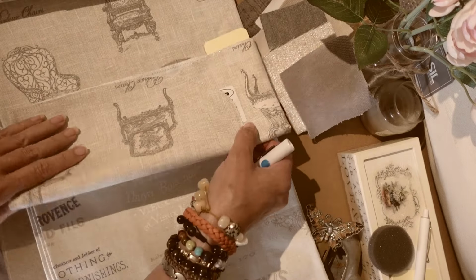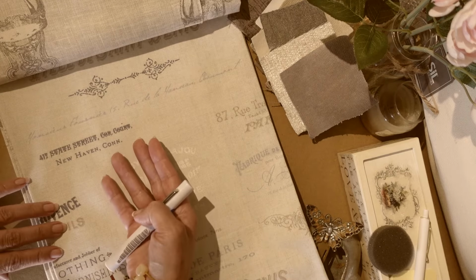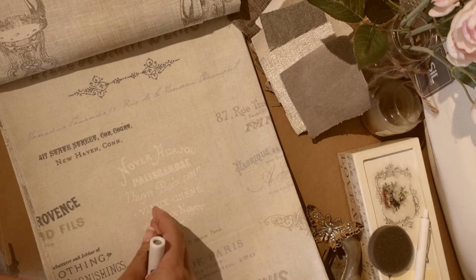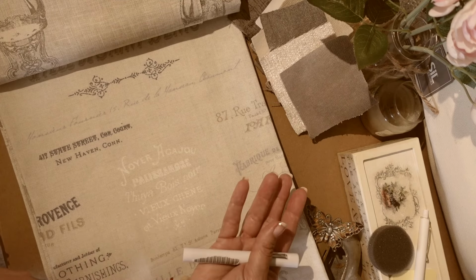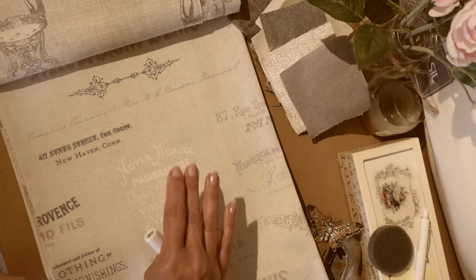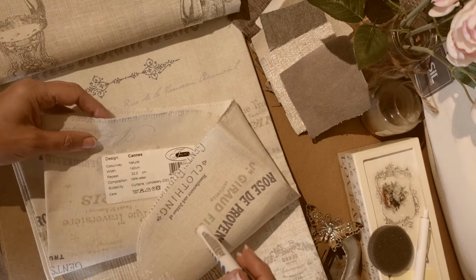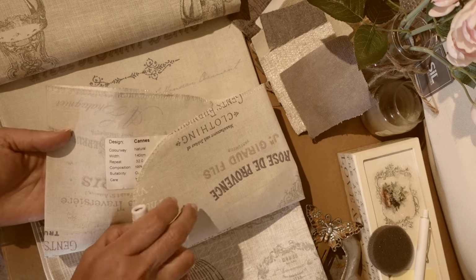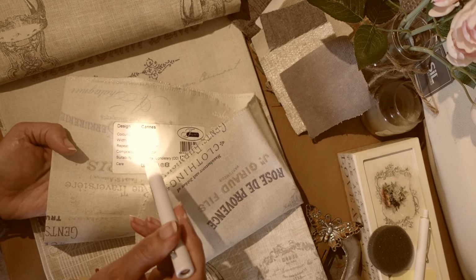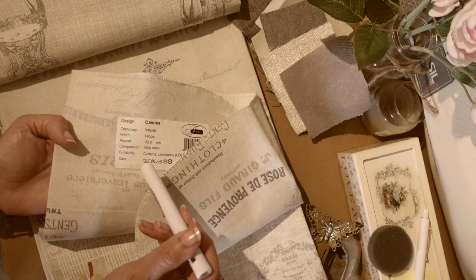Okay, let's move on to our next design. This, as you can see, is more text rather than pictures, with a very, I think, very French feel about it. Yes, let's take a look. There we go. The natural cans, and it is 100% cotton.